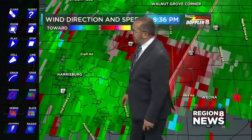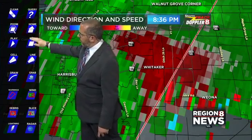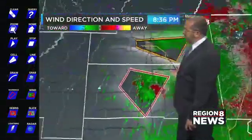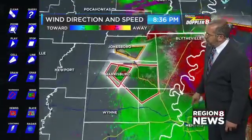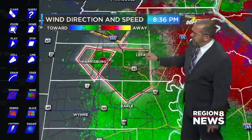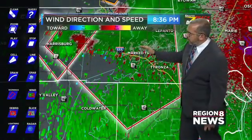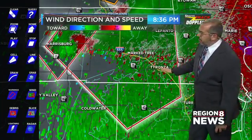We still need, let me widen out here. I want to warn people downstream also of this. This is now past Harrisburg. It's continuing on. There's the new tornado warning. New tornado warning is now in effect. That is going to include as far north as Lepanto, although I think the risk is going to go farther to the north of you. It's going to include Mark Tree. It's going to include Tyronza. Tyronza, we need you in your tornado safe spot here.